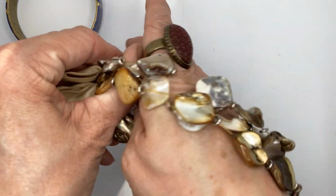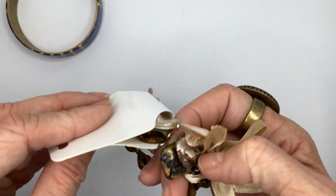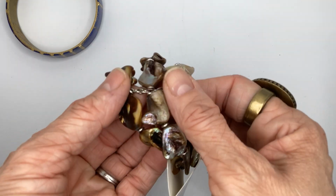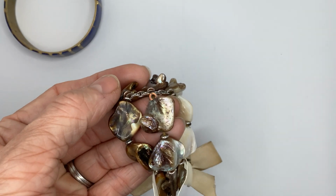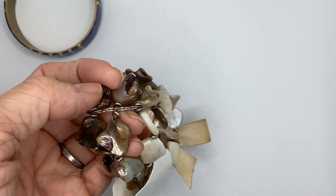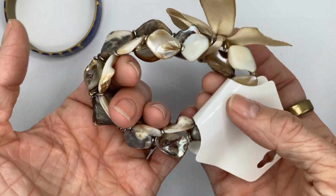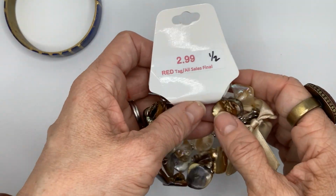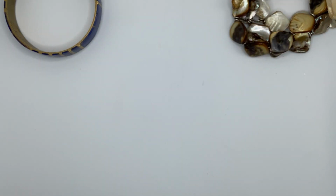Cold, definitely cold on my hand. And the stretchiness is still in really good condition. I think the only sort of aged part of it was along some of those metal chains. I saw just a teeny bit of copperness showing through. You can see it there, obviously from it rubbing up against it. But it just blends in with all the natural tone colors of the whole look of the bracelet, so I really don't think that takes away from any of it. And I got that for $1.50 as well. Nice bracelet.